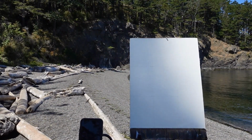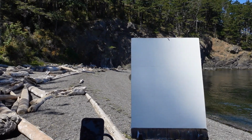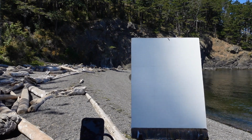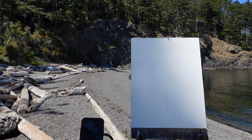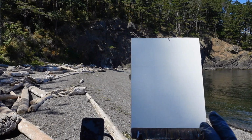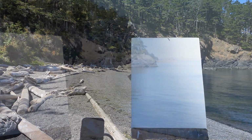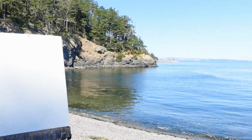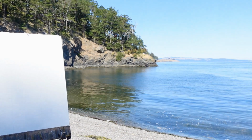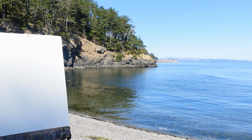Going with a 9x12" well primed linen panel. I could go a little larger since it's really close to the parking lot, and it should be a really beautiful, calm afternoon, but you never know. I also want to try this panel. This is a panel I made myself by using acid-free glue and gluing some Claessens number 13 linen, which had been oil primed by the manufacturer.